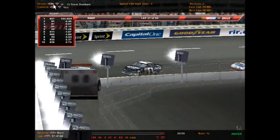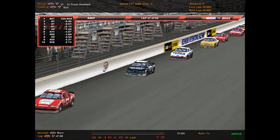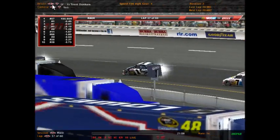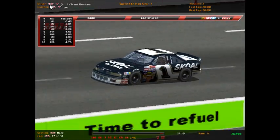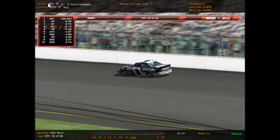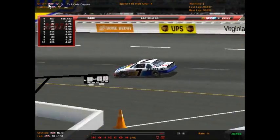And now Deaver will try to catch the 2 veterans in the top 2 spots, Kev Shearer and Trent Dunham, for position as we are actually already past halfway. 37 in the books and 23 laps to go here in the Mobil 1 400. It's been the 57 car of Shearer leading the race here.